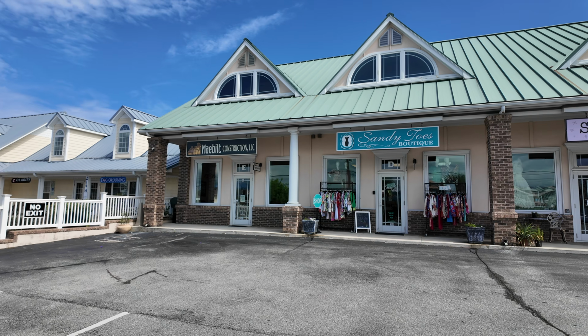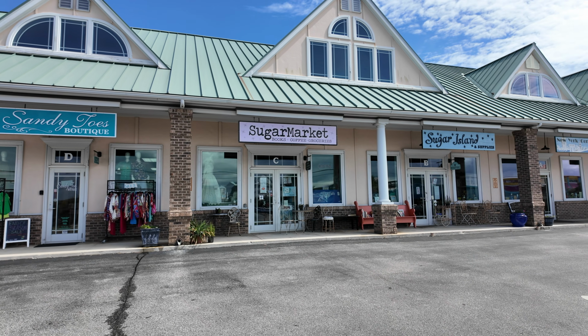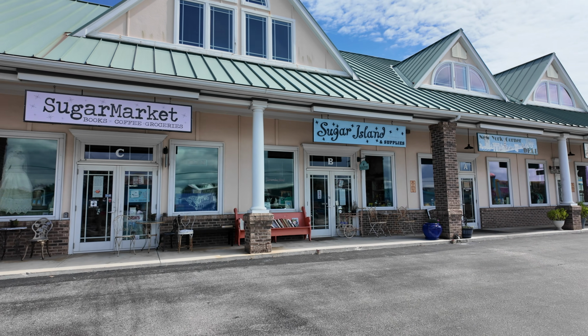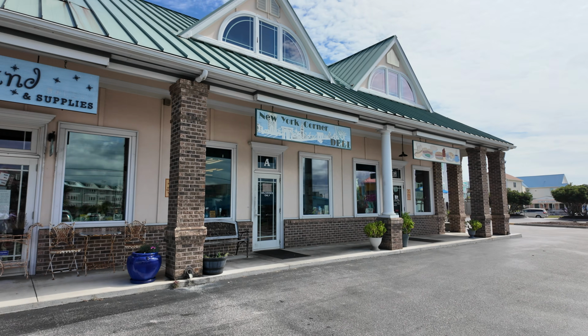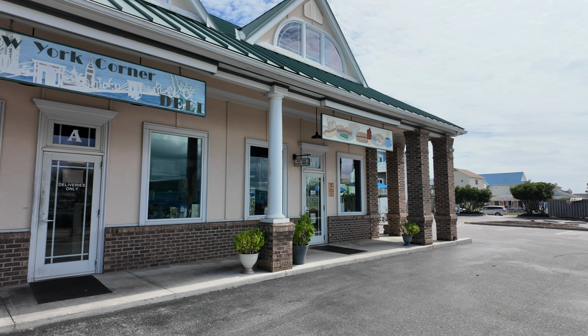Okay, so here's a little view of the stores up here. Right there is Sandy Toes Boutique. Right there is the Sugar Market, as they call it. Sugar Island and Supplies right there. And then right here we got the New York Corner Deli. Very nice. And down here on the end, it says New York Corner Deli.